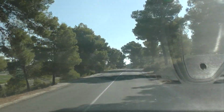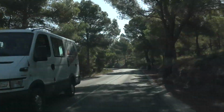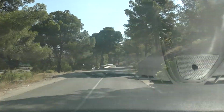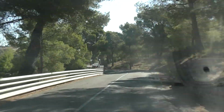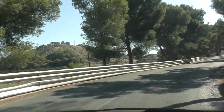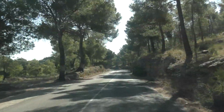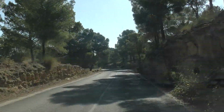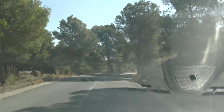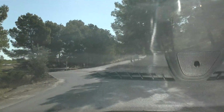Virtually what it is, you're just climbing up this road until it levels off. And just before it levels off, there is a turning to the right. Now, there's not really a sign on it to say whereabouts we're going, but it's the very first major turning to the right. We're going up through a load of pine trees. Right, okay, here we go. No, sorry, I thought I saw it. Here it is. We're just coming up to it now. So really, we just go straight over on this bend. There is a sign there.